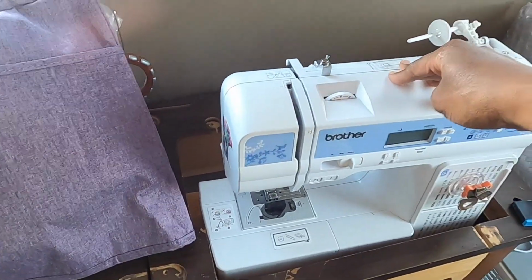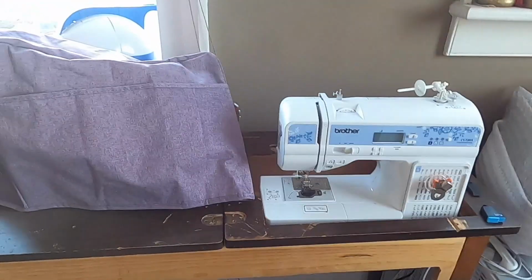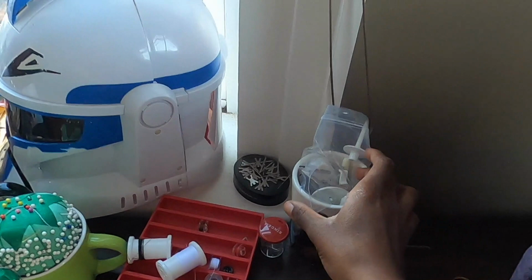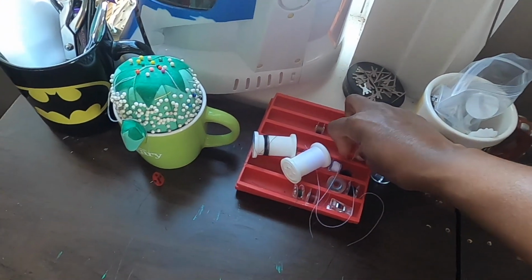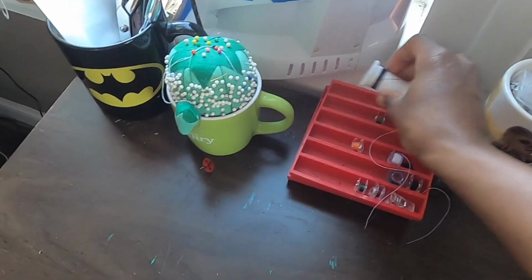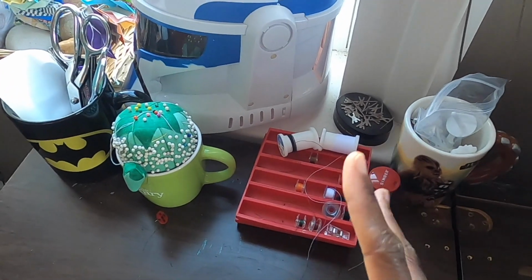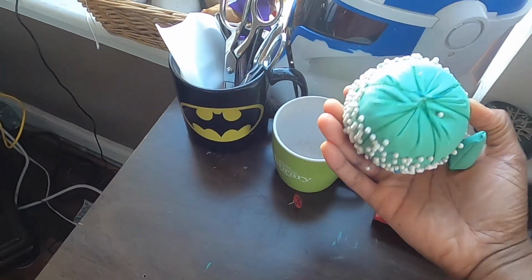But yeah, this is my sewing machine. It has probably changed since the last time I showed you one. These are other things I keep on my sewing table. These are the accessories for this sewing machine. This is like a bobbin caddy, which I really shouldn't use because it just helps me be lazy. But I put bobbins for things that I think I'm currently working on, but I'm not actually working on. This holds needles. And yeah.